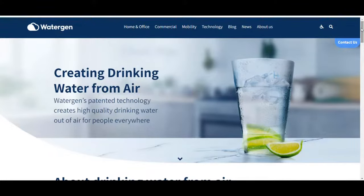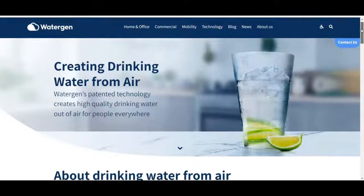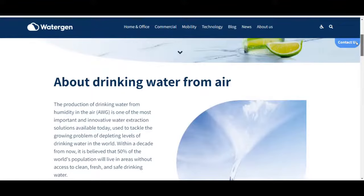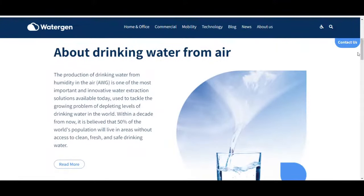Well, introducing a company called WaterGen. There's several other companies that can create drinking water from the air. Now, I've told quite a few people this, and everyone I've mentioned it to in person had no clue about it. And it's really simple. My family has had this type of system since 2008.